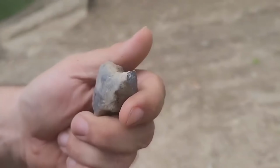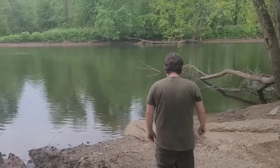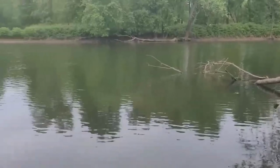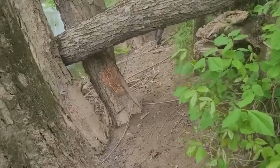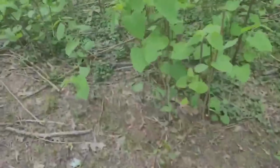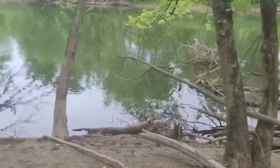High quality limestone. You could nap that. Many rocks to look at. No rocks. None. We just kind of like to get a feel of what kind of stone is in the area.